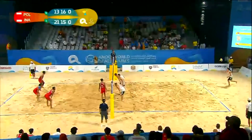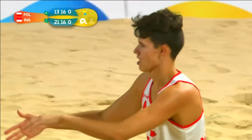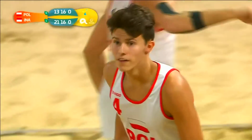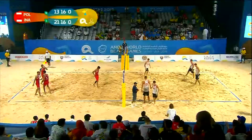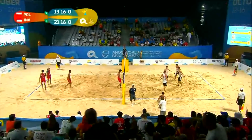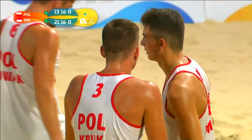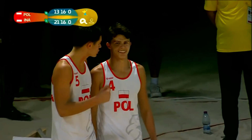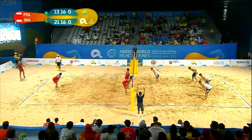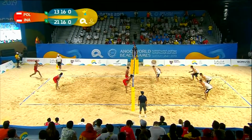They're also changing the rotation, Poland, to put one of their bigger blockers up against Rendy, just fiddling with that formation on the front 3. Crook coming back in. Karowski. Ball in the hands of Yossi.